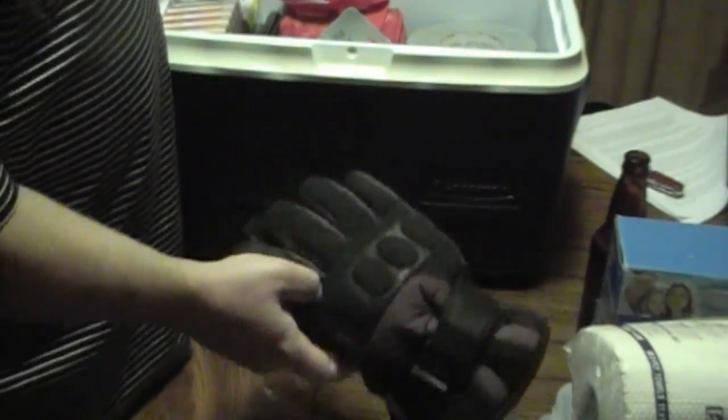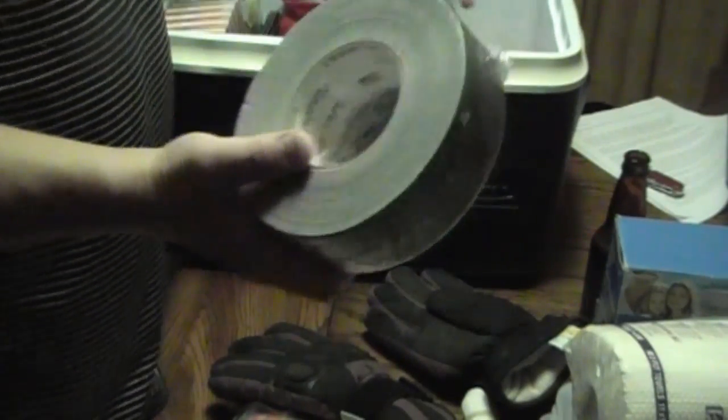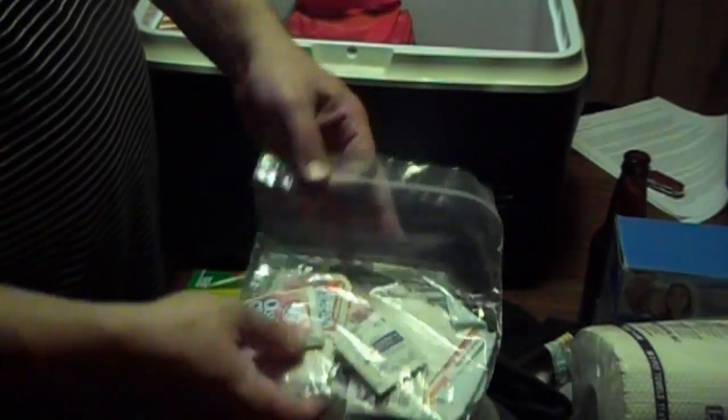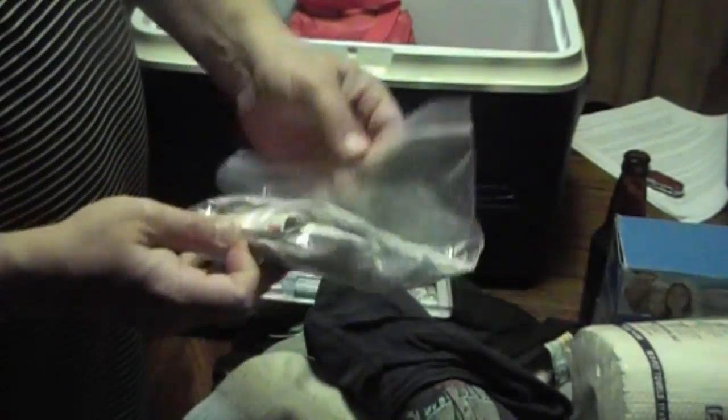Wet wipes, rolled up newspaper, glow sticks, hand warmers, gloves, duct tape that wasn't in the other video, warm socks, t-shirt and underwear, soap, and the second toothbrush to my kit, my dental first aid kit. Also, this personal first aid kit was in here, and I'm moving it into the behind the seat organizer because this should be in there, not in the car where I already have this other kit. And it came out of this red bag.